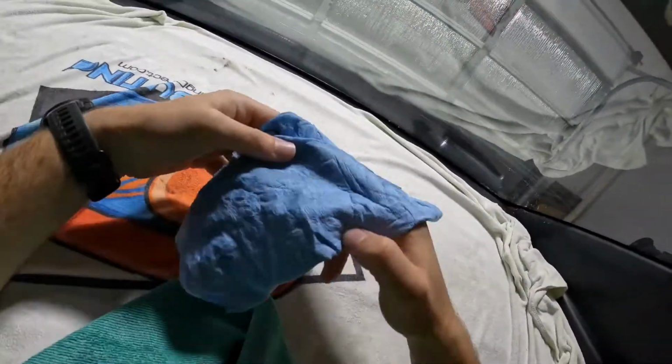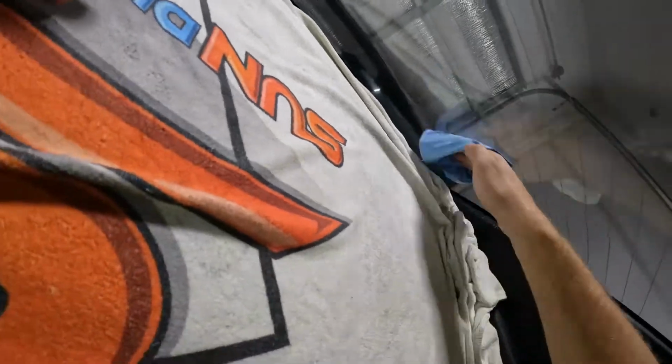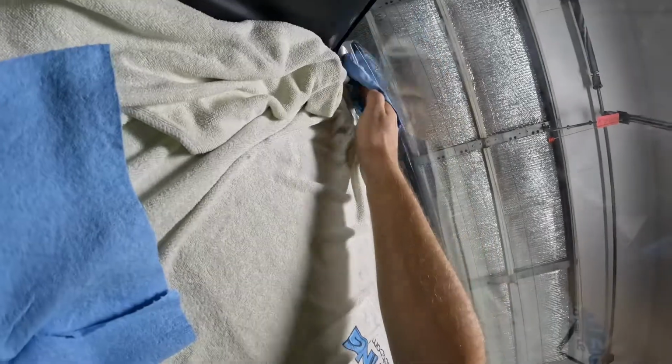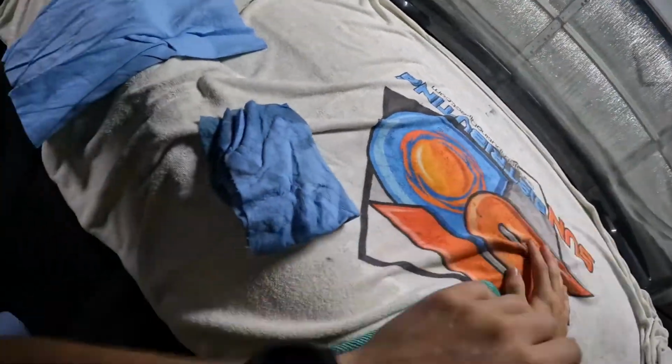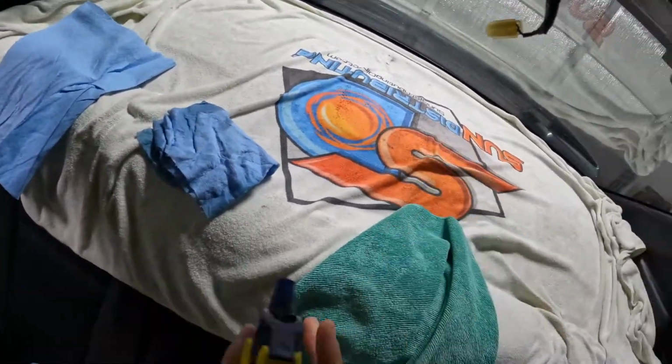In some ways this is like peeling layers off of an onion. You get that top layer of glue and junk off of there, and then spray it down again and wait. Looks like we got some glue through there. Sure do.